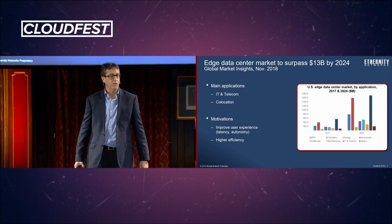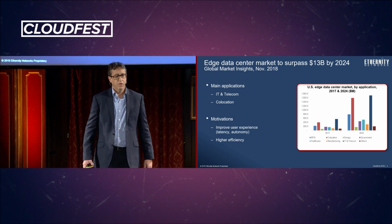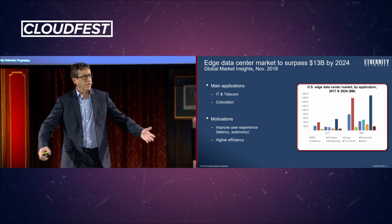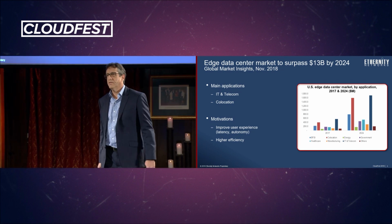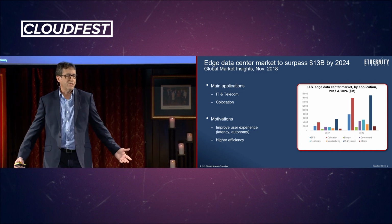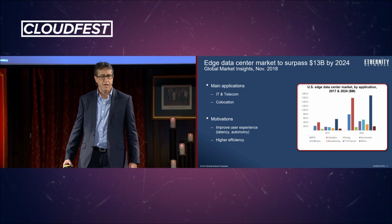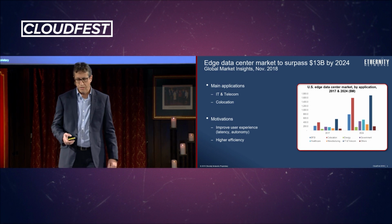We see the anticipated growth in the edge data center market from now to 2024, where the main applications are IT, telecom, and co-location. Co-location means that someone leases a building and offers space to other operators or other data center providers to put their equipment in it. Essentially, co-location is also meant to deliver IT, data center, and cloud services, the same as the IT and telecom section here in this slide.